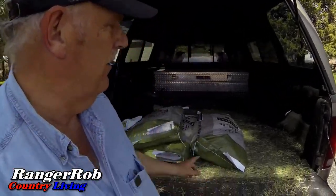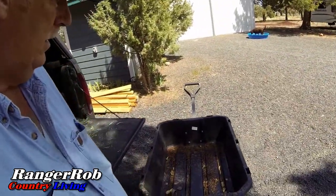It's time for me to get some of this chicken feed to the chicken pen. I did bring my gorilla cart with me. I love this thing, by the way. I mentioned that before. And I did some things out in the greenhouse. I'll show you here in a minute.